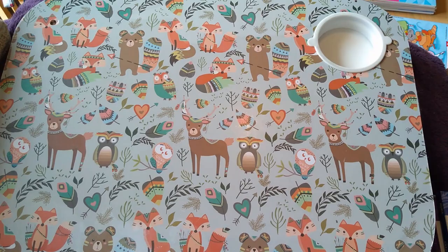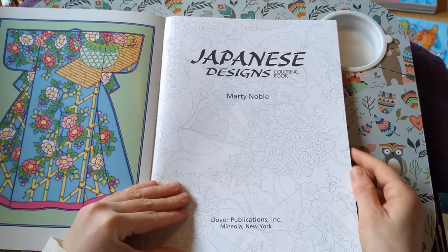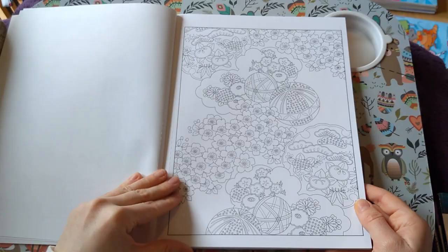Okay, then I've got some by Marty Noble. So this is Japanese Designs. These are very detailed but absolutely beautiful. So some of this is fine liner work.